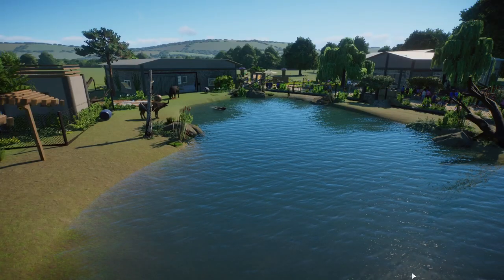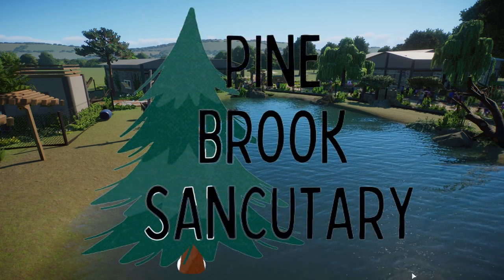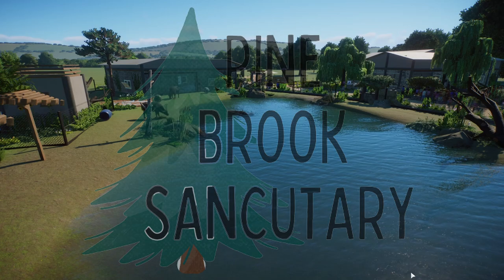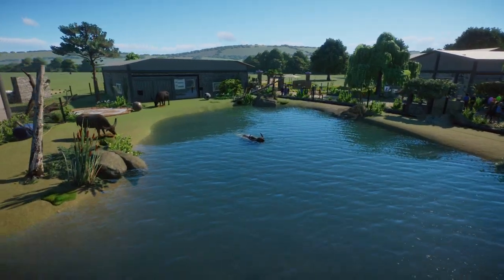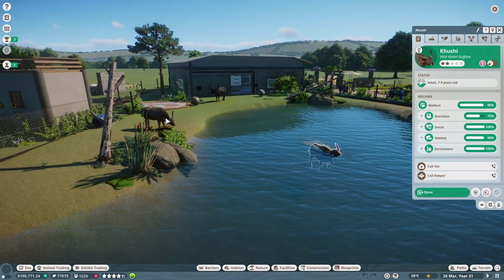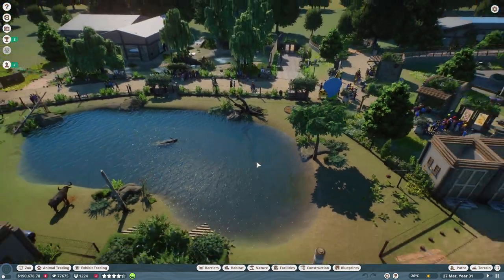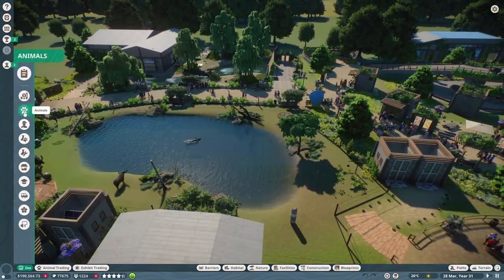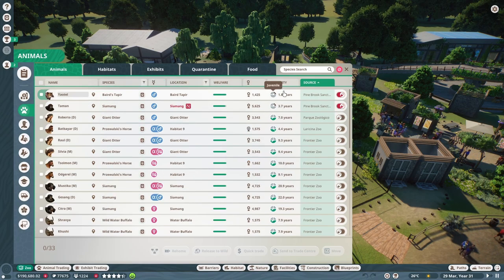Everybody, and welcome back to another episode of Planet Zoo and Pine Brook Sanctuary. I hope you're all doing well. We are just here taking another look at our water buffaloes that we put in last episode. I don't think we have any babies on the way. No babies in here. So, talking of babies, let's just double check whether or not we have any.